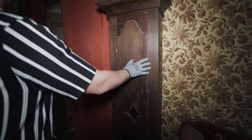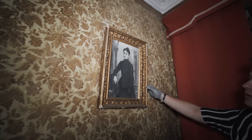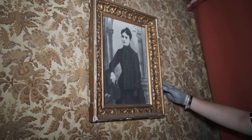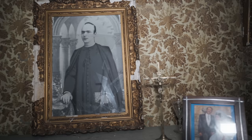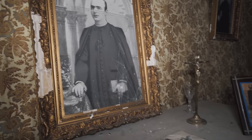And some very old portraits over here, and some gilded frames. Very unique, man. I think this was definitely a family ancestor. Yeah, and I think actually grandmothers or mothers of the last family living here. Well, and then this over here... This was definitely an important person. You can tell that he was most likely a pastor or a priest. A holy man.